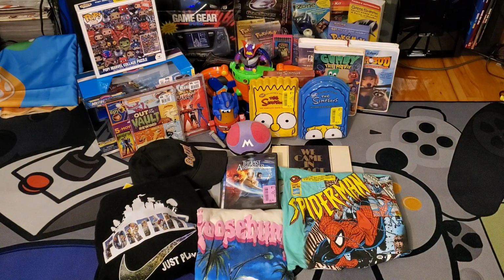So always make sure you're checking those thrift stores, especially those Goodwills. Even though a lot of them are crazy and have completely different prices, they might eventually outprice themselves from even being shopped at all. But continue to check them out while they're still decent on prices.